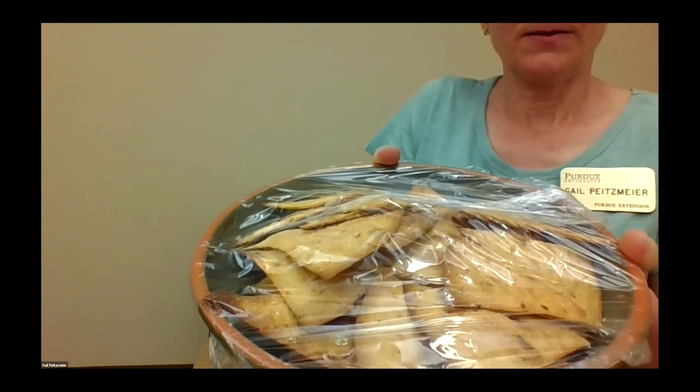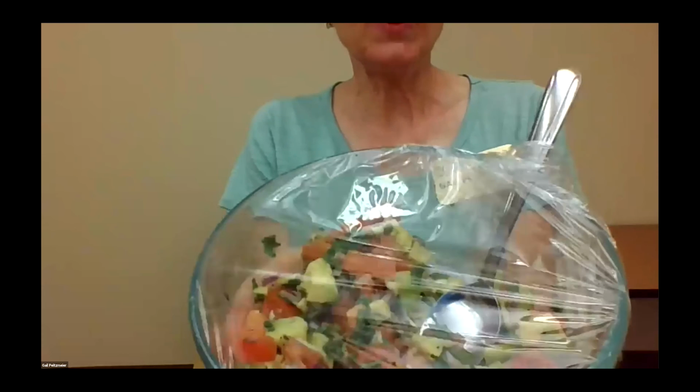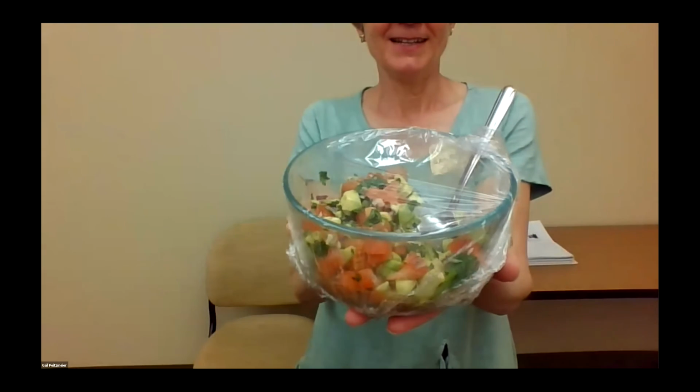And let's see. Yeah, Gail's got a little bit of what was left of the chips that we had. Yes, a bowl there that shows the salsa as well. I apologize for the problems with the video. We'll work on that and get the sound straightened out and then get that on YouTube later. And here's what's left of the salsa, which isn't much. Well, there's not much left because we had to taste test it. That's right.